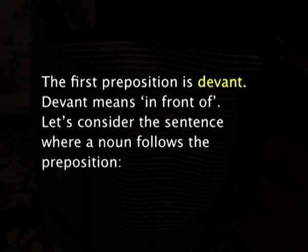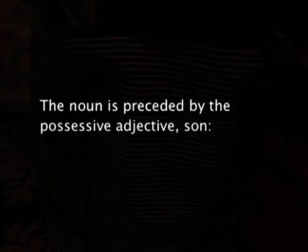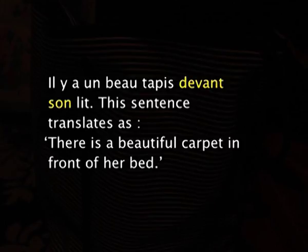Let's consider the sentence where a noun follows the preposition. La voiture est garée devant la porte. This sentence translates as the car is parked in front of the door. When a preposition is followed by a noun, we must always remember to include the article of the noun as well. In the text, we have an example where devant is followed by a noun. The noun is preceded by the possessive adjective son. Il y a un beau tapis devant son lit. This sentence translates as there is a beautiful carpet in front of her bed.